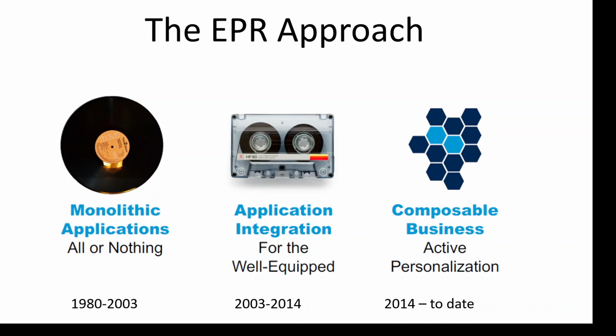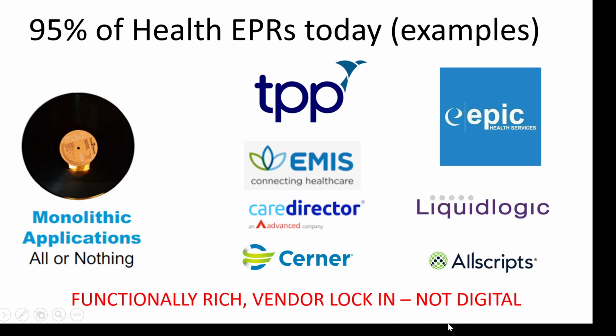Maybe not so much in Wales, but certainly since 2014, out there in business land, there's been the cloud native development of composable business applications, using web services and reusing components to deliver applications and services designed around individual needs and wants. Unfortunately, healthcare isn't digitized yet, to be honest, but 95% of EPRs provided today are monolithic. So there are some examples there.